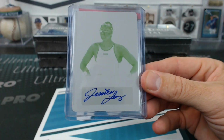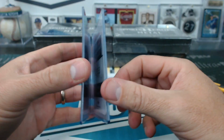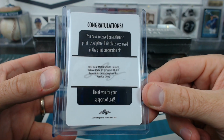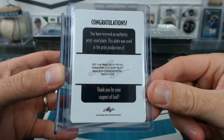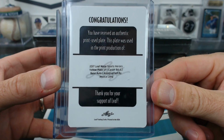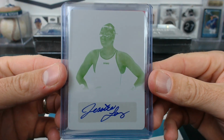And I think it's Jessica something. Jessica Long. Yellow plate, one of one autograph. Tarbell's getting the hard stuff to write down. Jessica Long, yellow plate, one of one autograph. A swimmer, no doubt. Looks like a swimmer to me.